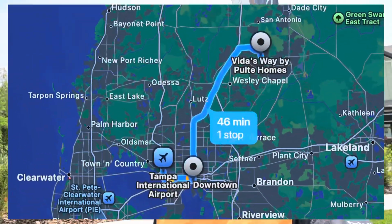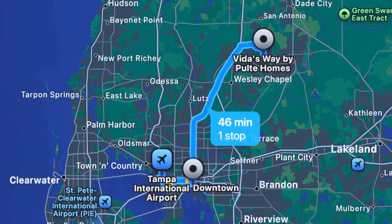Now, if you're familiar with the Wesley Chapel area, then you know it is tucked a little bit away outside Tampa, but you're still only about a 45-minute drive into downtown Tampa or Tampa International Airport. Now, when it comes to commercial shopping needs, you're going to be fully covered. You have a Publix down the street, and that plaza is going to include all the other shops that you feel are going to be necessary: veterinarians, hair salons, barber shops, banks, that sort of thing.